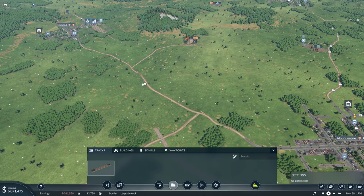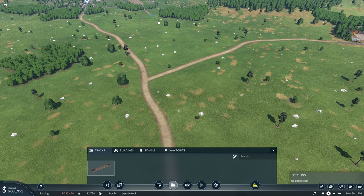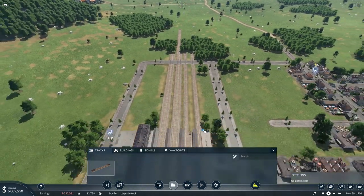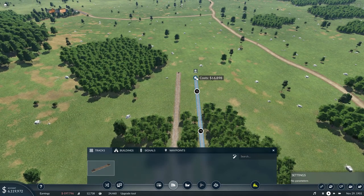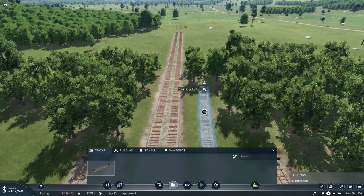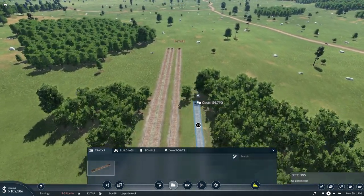And we need to come back through here. So I think what I'm going to do is actually bring this guy out. So the cargo station is going to run this way as well. So let's bring the cargo line out. So let's bring all of these lines out. And then the cargo line out.